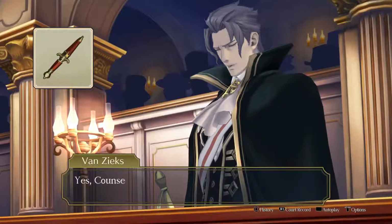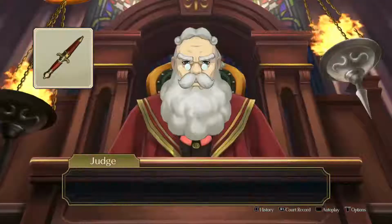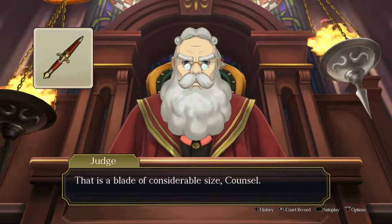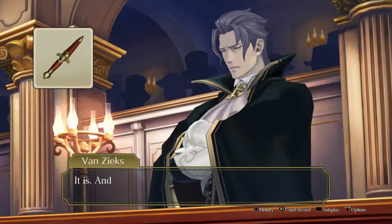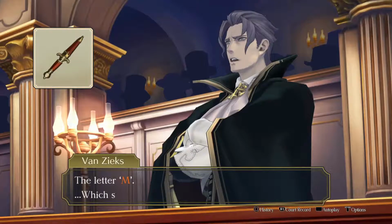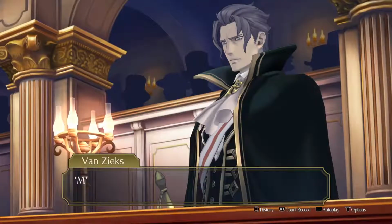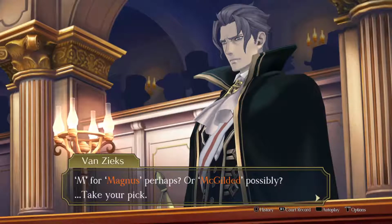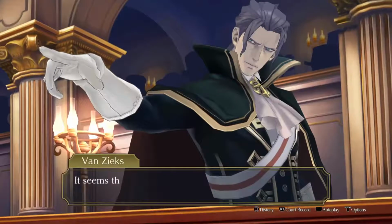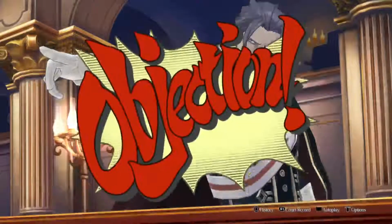Is that... Yes, counsel, this is the blade that was driven into the victim's belly like a stake through the heart. That is a blade of considerable size, counsel. It is, and furthermore, the scabbard is emblazoned prominently with a certain initial. The letter M, which seems oddly familiar. Please no. M for Magnus, perhaps? Or McGilded, possibly? Take your pick. It seems this particular big name in London made a magnificent mistake.